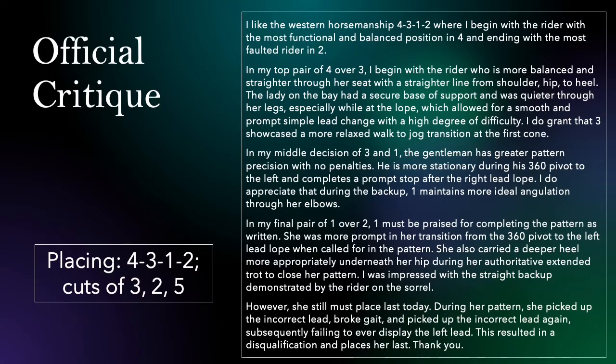In my final pair of 1-2, one must be praised for completing the pattern as written. She was more prompt in her transition from the 360-degree pivot to the left lead lope when called for in the pattern. She also carried a deeper heel more appropriately underneath her hip during her authoritative extended trot to close her pattern. I was impressed with the straight backup demonstrated by the rider on the sorrel.